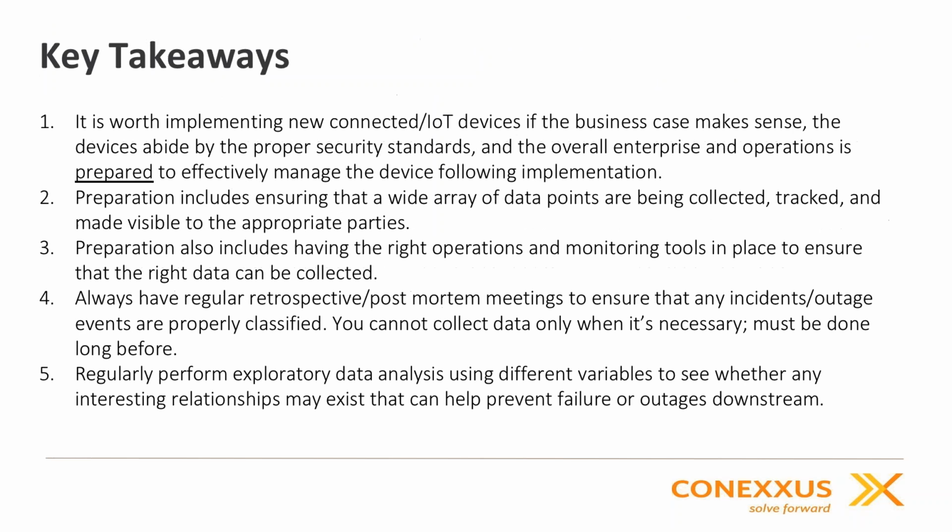I'll skip ahead. Key takeaways. It's worth implementing new connected devices if the business case makes sense, the devices abide by the proper security standards, and if the overall enterprise is prepared to manage the device following the implementation. Preparation includes ensuring that a wide array of data points is being collected, tracked, and made visible. It also includes having the right monitoring and operations tools in place to ensure that the data can be collected.